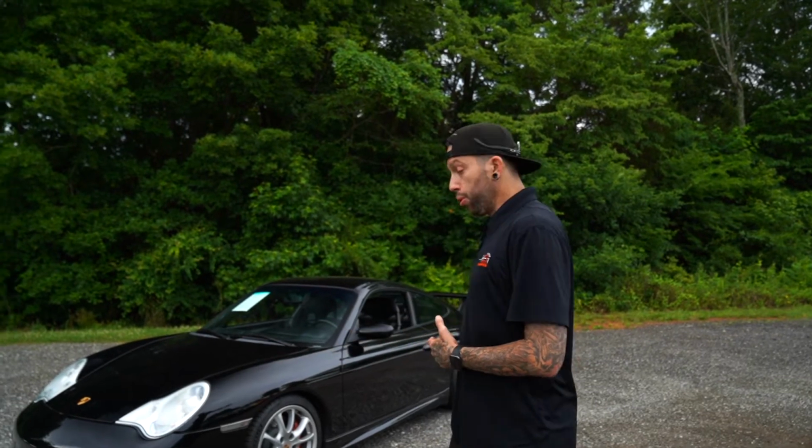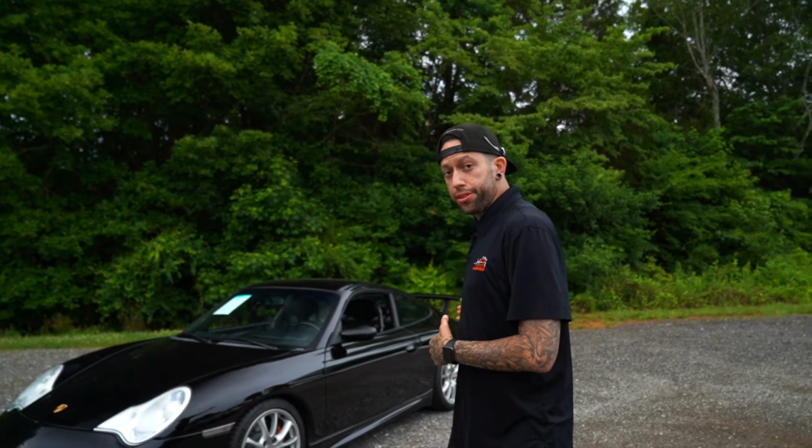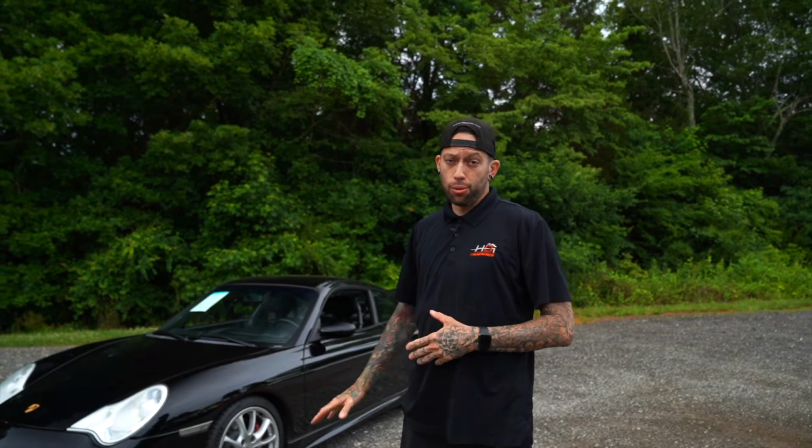We actually put Öhlins full suspension on this whole car, strut mounts, everything. It lowered it 20 millimeters. Fantastic driving car now, in my opinion.